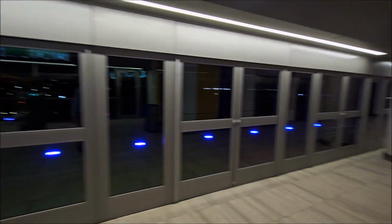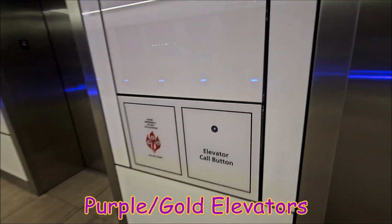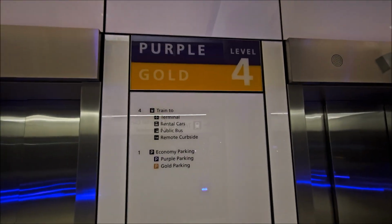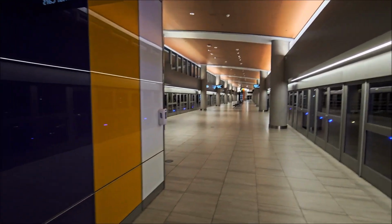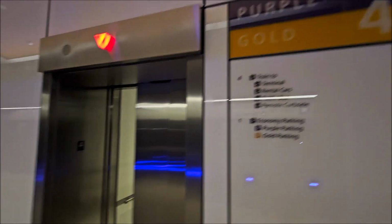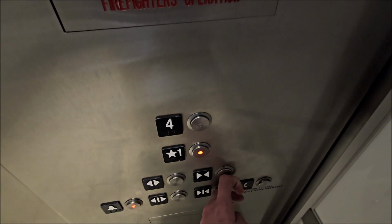Alright, we're here at the Sky Connect platform, and we're gonna ride these elevators that take you down to where you can enter the parking garage. These are called the purple gold elevators. Notice how the color scheme is pretty similar. Purple and gold on this side, and green and orange on the other. It's basically the same, except here instead of brown, you have gold. Elevator is going down. We're gonna go to 1.